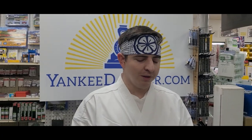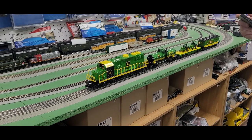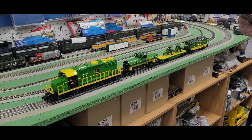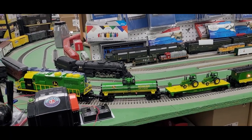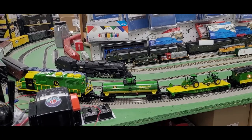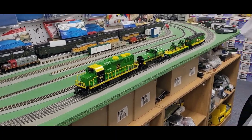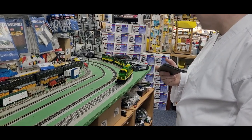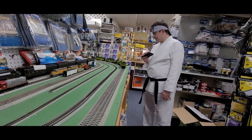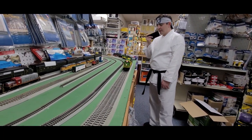The underneath thing about the set is it does have that voice control thing that we have done before. Go forward. Stop. Go backwards. Horn. Bell. Stop. Go forward. Stop.